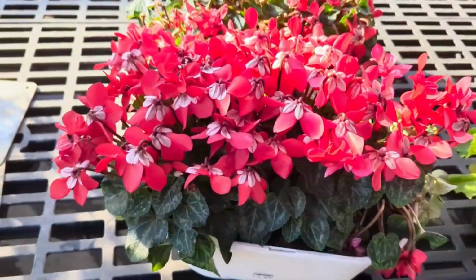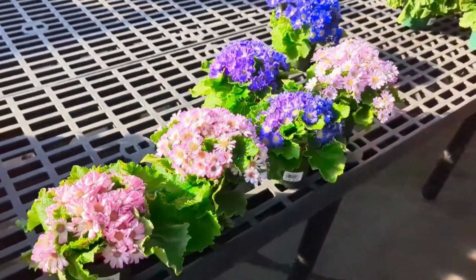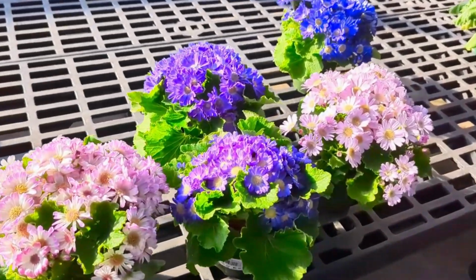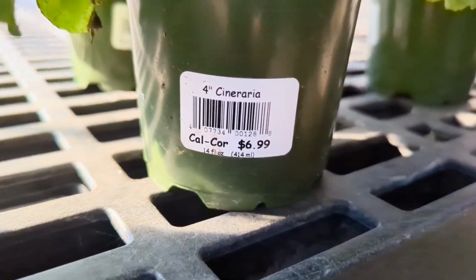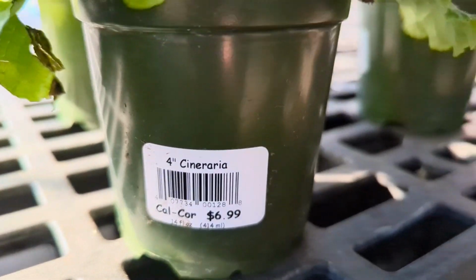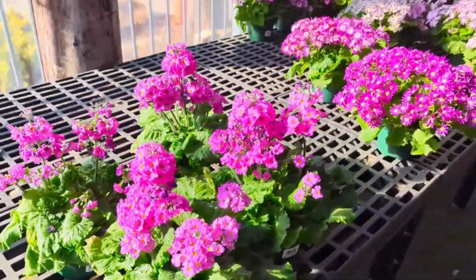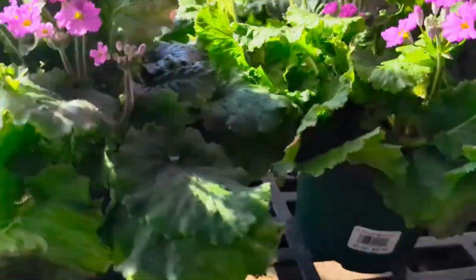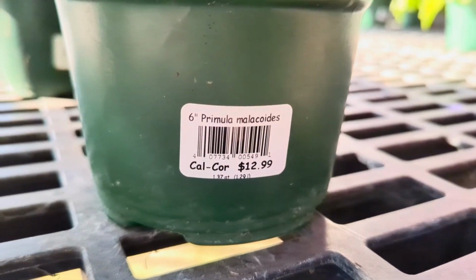These cyclamen are gorgeous. Look at that, you guys. Beautiful. And then these, I think, are primrose. Let me see. Cineraria. I'm not sure how to say that. I'm not familiar with that flower. I believe this is stock. And it is gorgeous. And there are pollinators all over. It's not stock. What is that?